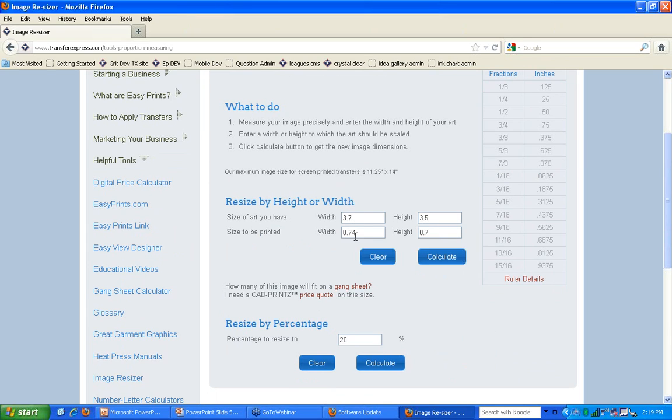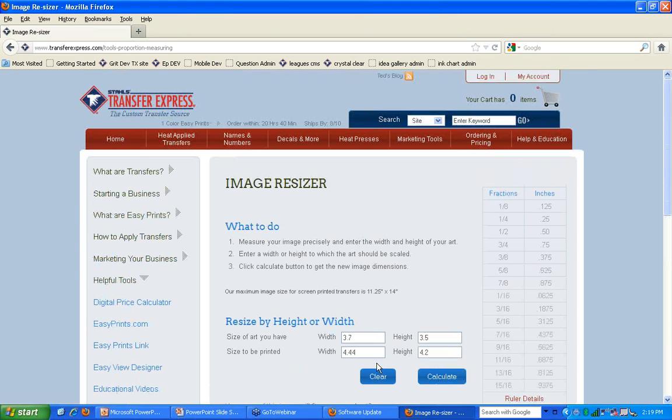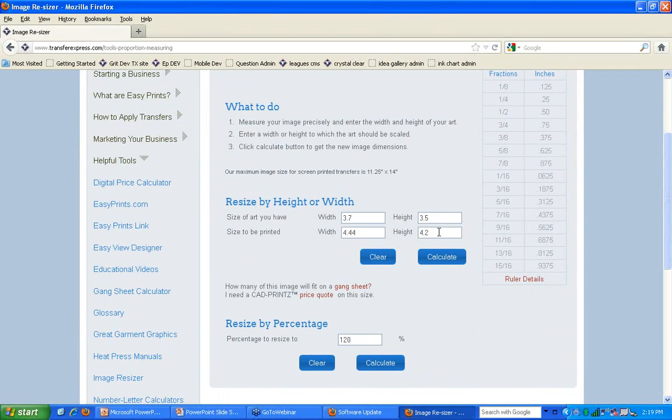20% of that size is 0.74 by 0.7. If you wanted to make it 20% larger, we would have to say 120%. That'll take the size that we started with and make it 120% of that. There you go, 4.4 by 4.2.